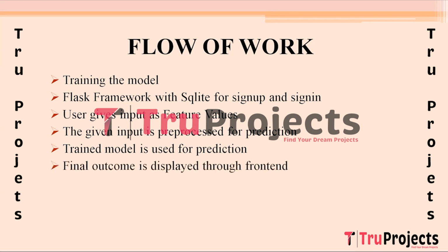Final outcome is displayed through the front end. The final outcome, which is the prediction of intrusion or non-intrusion, is displayed to the user through the front end. The user can interpret this prediction to understand the system's response based on the provided input.